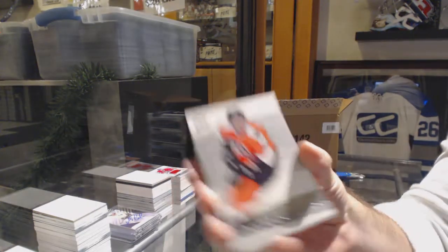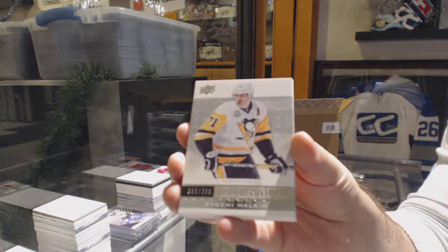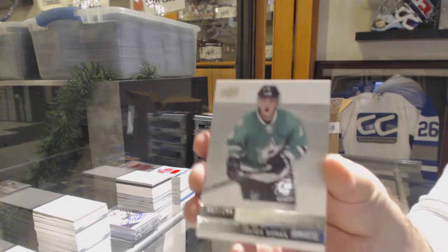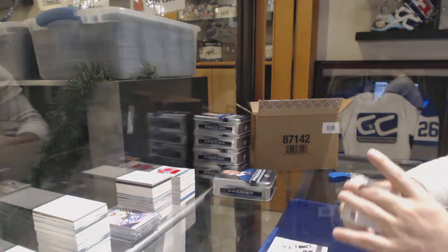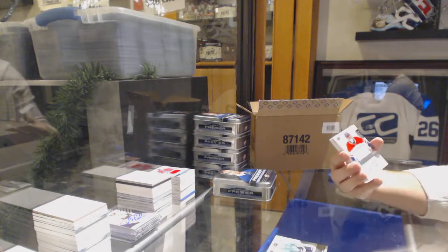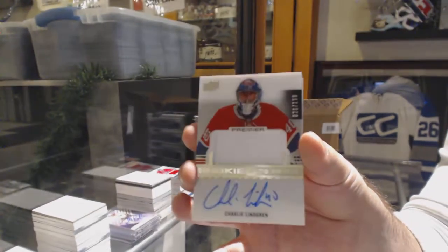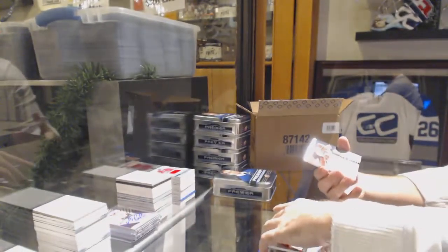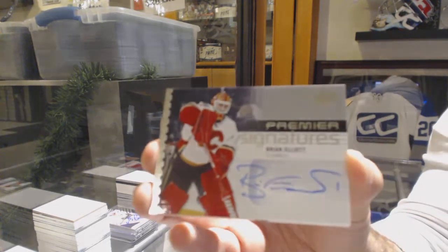Who we've got for the Flyers, Voracek. For the Penguins, Malkin. For the Dallas Stars, Julius Honka. For the Montreal Canadiens, Charlie Lindgren. For the Calgary Flames, Premier Signatures, Brian Elliott.